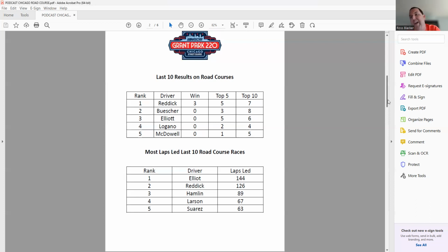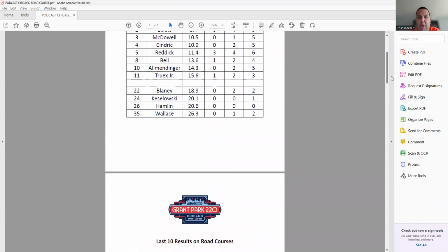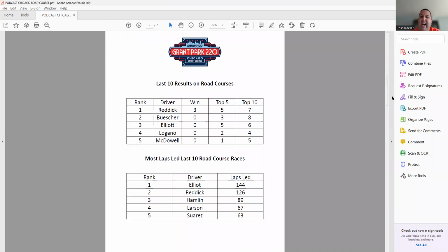So laps led. Now, laps led is really only a metric we look at for guys that we're going to bet either outrights or top 3. And it's a great indicator. So if you look at Denny Hamlin, he qualifies very well. So he's going to lead laps because on a road course, especially some of these road courses, it's hard to pass. So he has 89 laps led. But if we go and look at his average finish since 2022, what was it? 20.6.